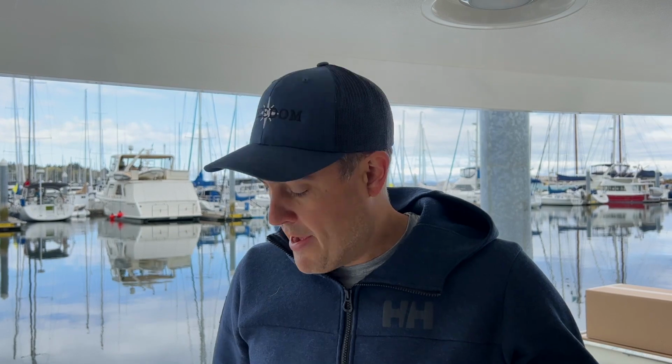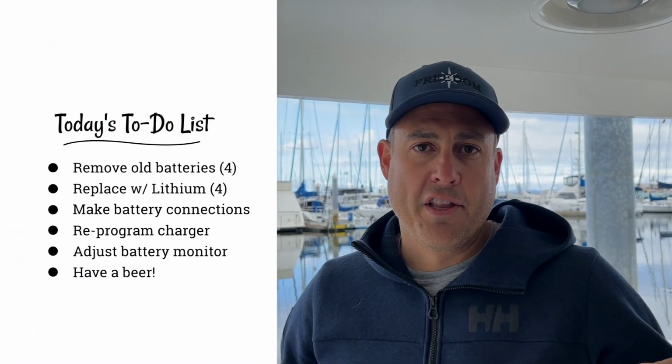Alright, so I'm going to take these downstairs and put them in position. I'm not going to connect them yet. Obviously they're different chemistry than the batteries that are running the boat right now. So I'm just going to get these in place so that they can be wired easily. And then I'm going to come back to the lazarette, take everything out of the lazarette so I can have access to the batteries. Then we're going to shut the power off to the boat.